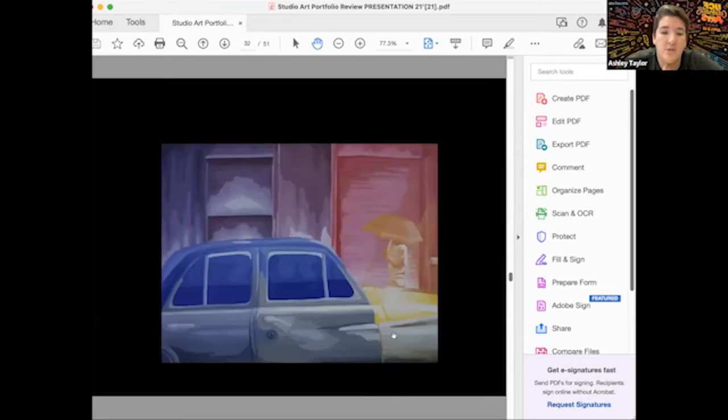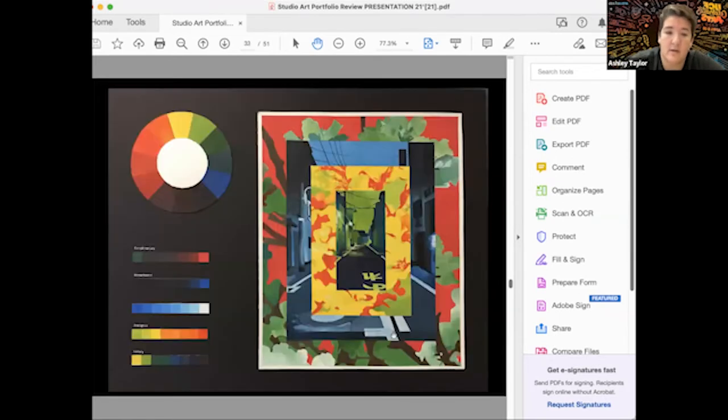So one of your pieces should demonstrate both value and color theory here. As you can see in this painting, we're now starting to explore color relationships and color harmony with the use of the three properties of color: hue, value, and saturation. You might have done this in your 2D class where you had to include your color wheel, your color relationships, and then the final piece itself. That is totally acceptable. Please showcase that.